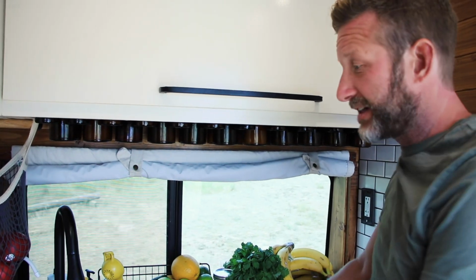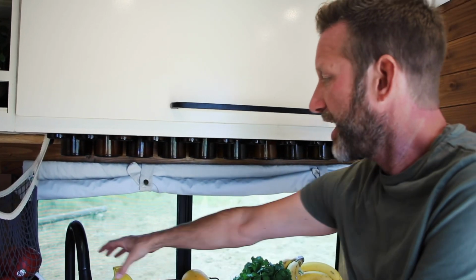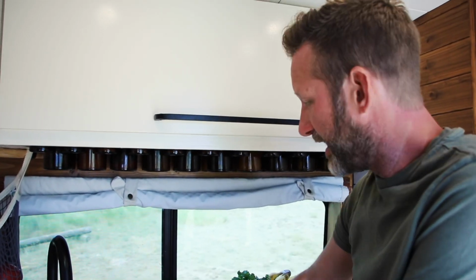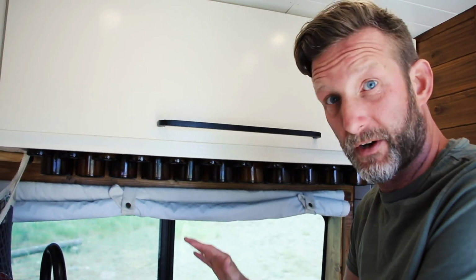Okay, moving along to the kitchen counter. We knew we were going to have a big enough counter the way it was, but we wanted a space behind the counter, between the window and the counter. So we made a trough to secure anything that we put in there. It's a space saver and a time saver because anything that goes in here is automatically secure. It's not going to fall or move around.